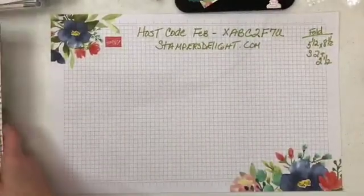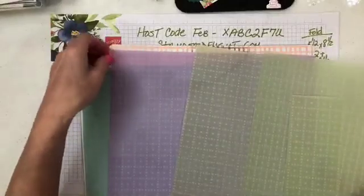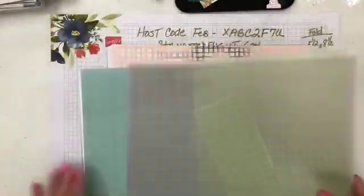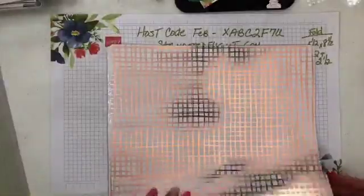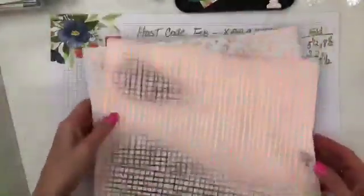And then we have some papers. You're going to see me using some of the papers. Now, if you didn't see last week's video, I used the vellum. So the vellum, which is embossed, I'll be using more of that on Sunday. You can get that free. And then, of course, we have our foil paper, which is absolutely gorgeous. So those are the foil papers. So those are all round 2, Sale-abration.